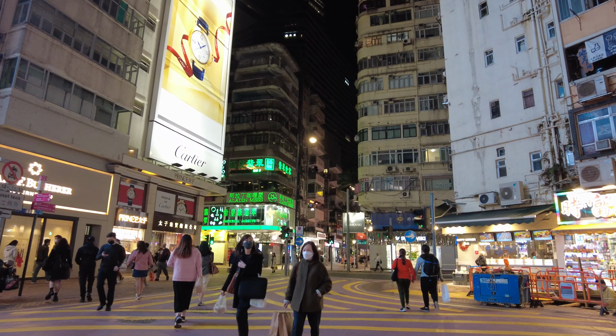This is the place in Hong Kong we can compare with the Tokyo Shibuya crossing. But today is so empty. Then you can see the situation here is not that good, I think.